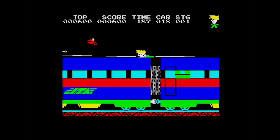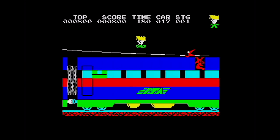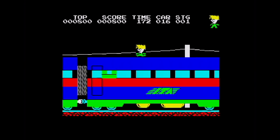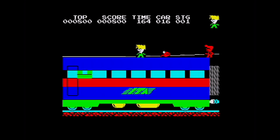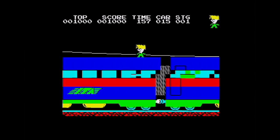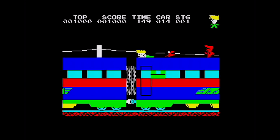Yes, it's difficult. The enemies always spawn in the same places, so it does become a bit of a memory test. But it's so colourful and so fun, especially for a very early Sinclair Spectrum game. This is Hudson Soft, by the way, although it's published by Scion. So it's the same people who invented Bomberman. Check it out. It's really good.